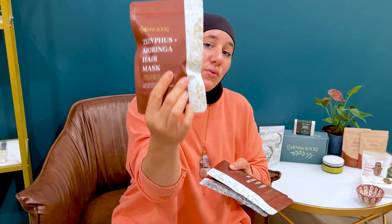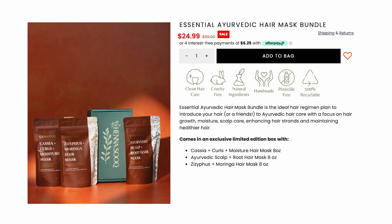And then last but not least, if you have fine, delicate hair strands, and you also want to promote that hair growth and give some elasticity to your hair, then the Infused Moringa Mask is for you. Yes, so this is an essential bundle of hair masks that are going to give you everything you need to get to your hair goals like now. And this essential box for your Ayurvedic hair care goals is going to be only $24.99.